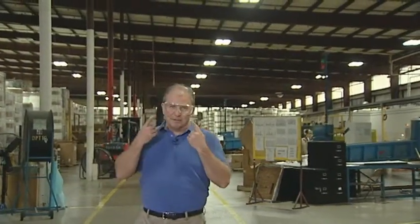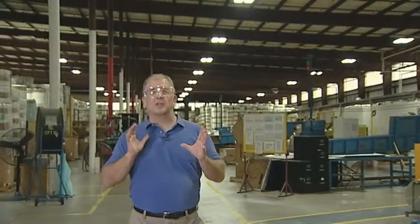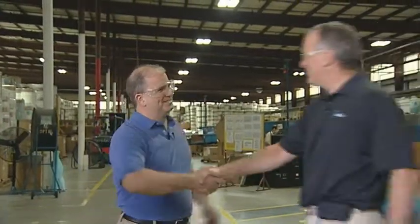Okay, here we are on the plant floor. As you can see, I've got my safety glasses on because at QuietFlex they make flexible duct, but they don't flex on safety. And here with me now is Joe Campbell. Hi, Mark. Welcome to QuietFlex Houston. Thanks, Joe. I appreciate it. Joe is the Vice President of Operations here at QuietFlex. So, Joe, why don't you tell us a little bit about what's going on here on the plant floor?